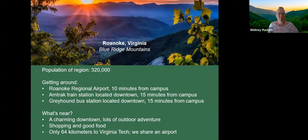And you can see here, Roanoke, if you're not familiar with our city, we are a medium-sized city. We are growing in population and popularity. Our region has about 320,000 people, give or take. We have our Roanoke Regional Airport, which is very close to our campus, just a short shuttle ride away. We also have an Amtrak station and a Greyhound bus station. Our downtown is a really charming downtown. There's lots of shopping, there's great food, great restaurant selection. And we have a ton of outdoor adventures. So if you are an outdoor enthusiast, this is a really great location. We have world-class mountain biking, whitewater rafting, hiking, camping, just all kinds of outdoor programs for you.